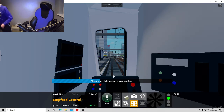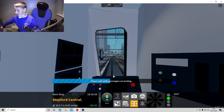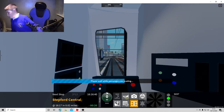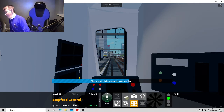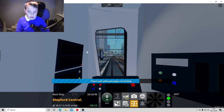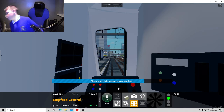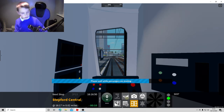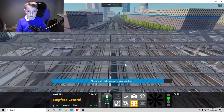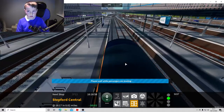Platform 4, 16. You're going over the speed limit. Sorry. Speed limit. I told you. You won't be able to stop at the station, so I figured that out. 45. Told you. He does not get this game. Why does it matter if I'm going over the speed limit? Platform 10, brother.